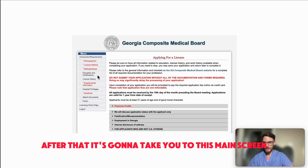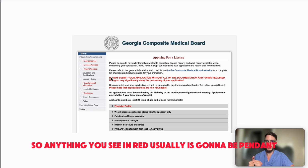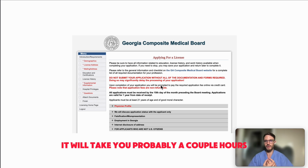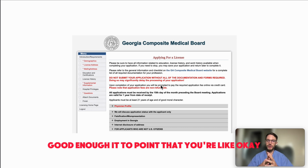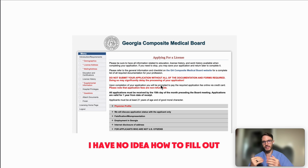After that, it's going to take you to this main screen, and in red, you will see whatever is pending. So anything you see in red usually is going to be pending, and I recommend you to sit down and start filling this out. All you can fill out in a single sitting. It will take you probably a couple hours to get this filled out good enough to a point that you're like, okay, I filled out this all I could, but now there are certain spaces I have no idea how to fill out. That's okay.